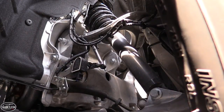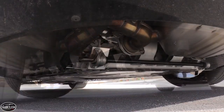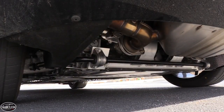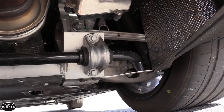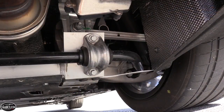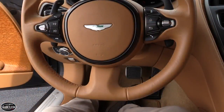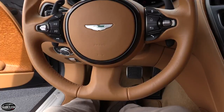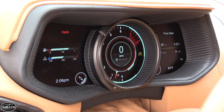The stability control system also has 3 settings: on, track mode, and off. Sensors throughout the car are able to provide data such as vehicle speed, steering angle and steering rate, lateral and longitudinal acceleration, and vertical movement to ensure the car's dynamic behavior matches your driving style. The DB11 sources its all-new electrical architecture from Daimler, but more on that later.